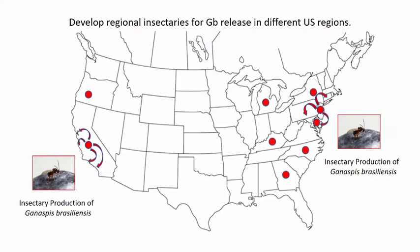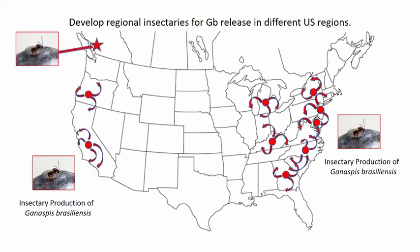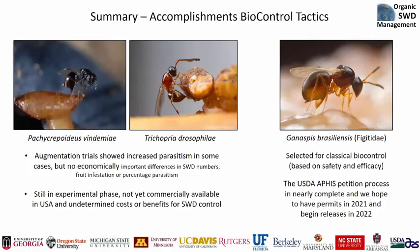We're going to develop regional quarantines throughout the United States. They will help us mass produce the Gnaspis brasiliensis and release in their region. We also note that Gnaspis brasiliensis has been found in British Columbia, in Canada, as well as a second species, Leptopelina japonica, found in British Columbia as well as Washington. So we're going to work with colleagues there as well to try to bring that Gnaspis into quarantine and then mass distribute that as well.